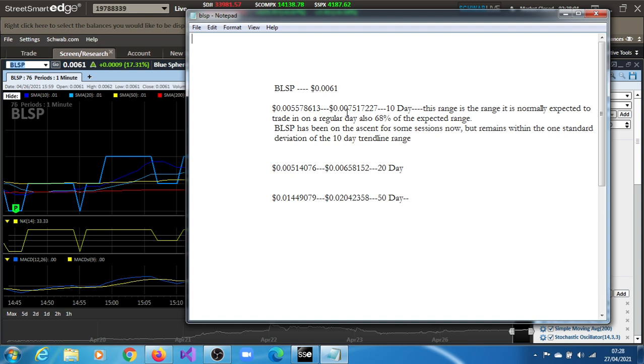But at the same time, we also have to point out that, look at that, this is actually the one standard deviation, 0.0055. So it has actually exceeded the one standard deviation. But this is the range of that one standard deviation. In as much as it still lies within that range, it has actually also exceeded that range.